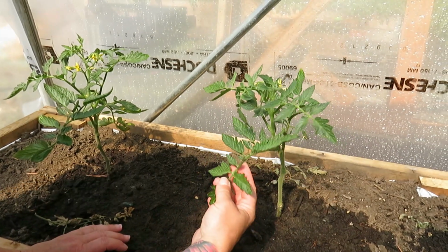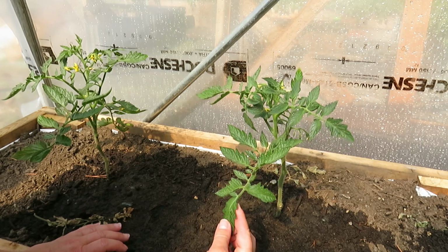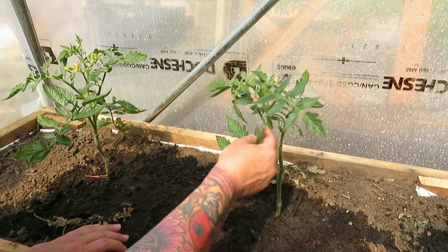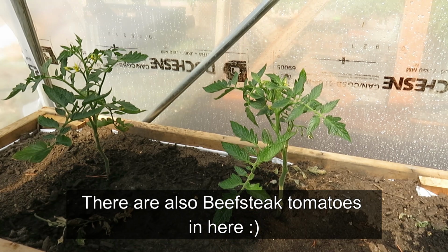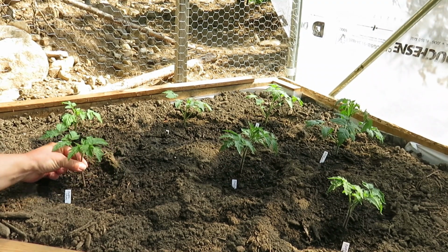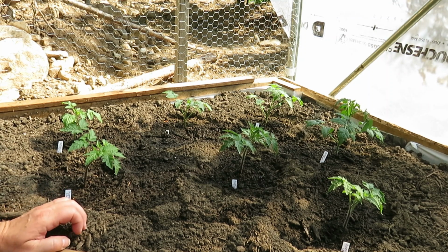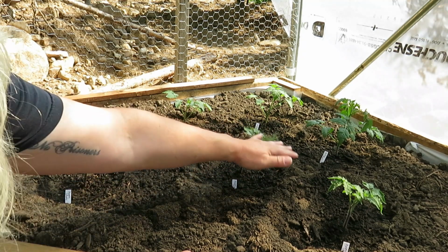These are my large tomato varieties. Rutgers and striped German. So they'll be big tomatoes. These are my cherry tomatoes. So I have purple cherry and yellow cherry. Yellow cherry is like a sun gold tomato. I like them when they're tiny, they're so cute.